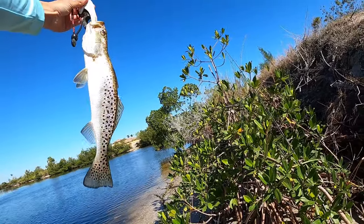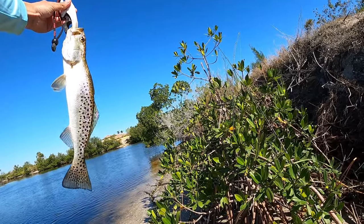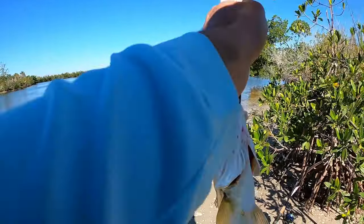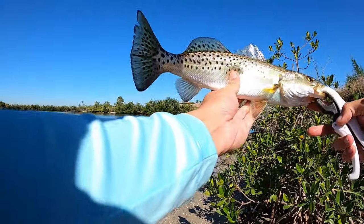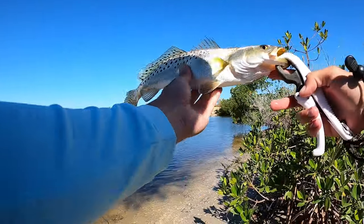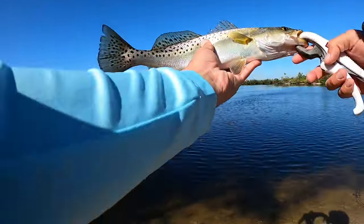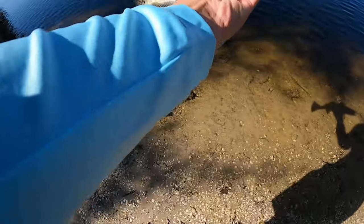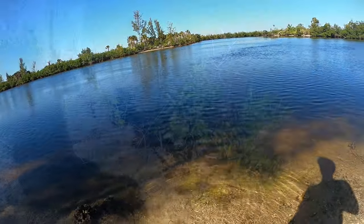Another quick picture of him. No, not another one. First one. Alright, cool. Yeah, well, I did not expect him to... should have just kept recording, because that's a healthy looking fish. Look at that, man. Type of fish you take home to eat for sure. That's not what I do. At least not right now, so he goes back.